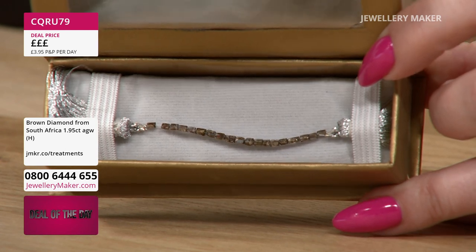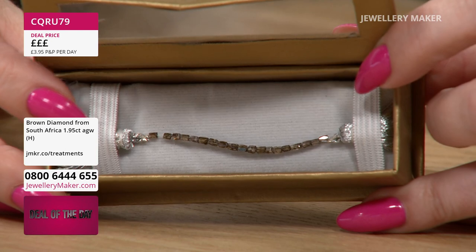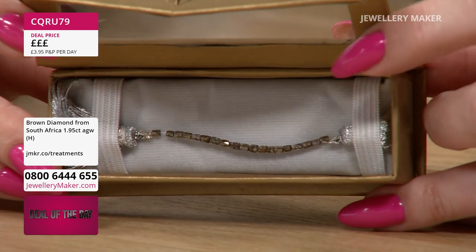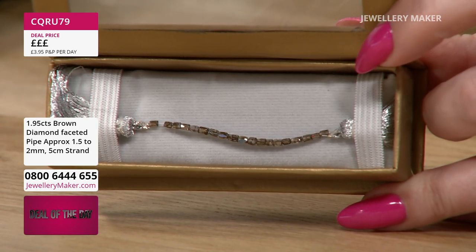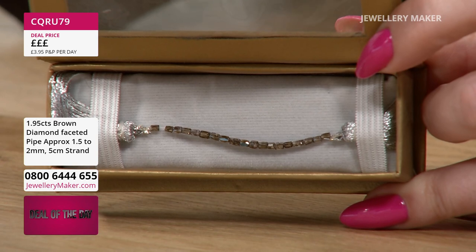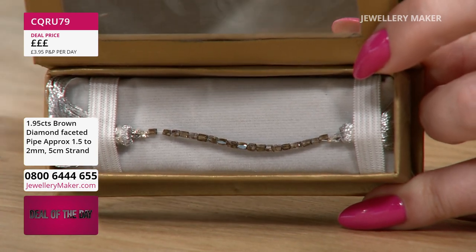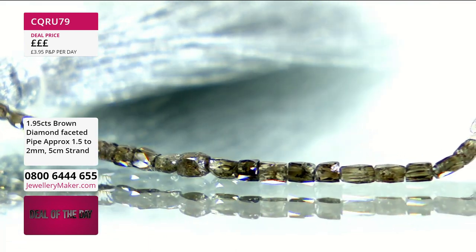But look at the sparkle. I mean, nothing else is going to give you that kind of sparkle. No, precisely. And the fact that you can actually say, oh, diamonds, these are genuine diamonds. Or even they're fancy diamonds. You've got that rich, deep, dark chocolate colour with the scintillation and presence of champagne colour within as well. You get the best of both worlds.